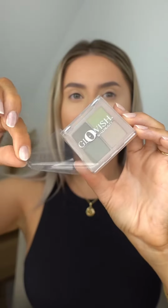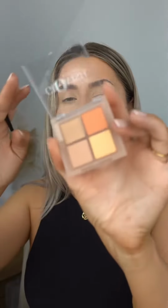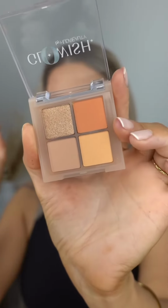Oh my god, it's so satisfying to do this. This might be my favorite eyeshadow palette. It's called Moss. Next palette, it's called Amethyst. This one would be perfect if you have green or hazel eyes. These colors in this palette here will make your eyes pop, which is what we love, right? And last but not least, this eyeshadow palette would be perfect for blue or gray eyes. It's called Clay. Let's swatch some of the colors now.